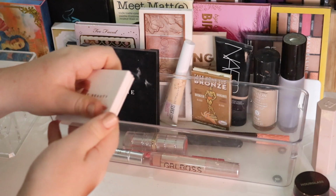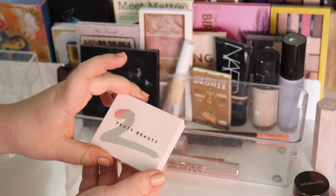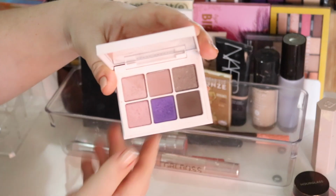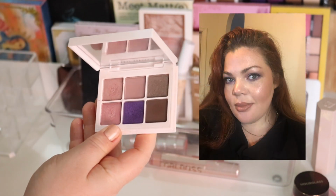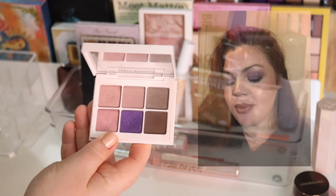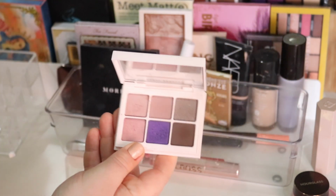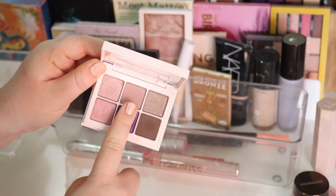My eyeshadows, I had more colourful and a more neutral. So my more colourful was the number 2 Snap Shadow called Cool Neutral. I think I used this once, I'll be honest. Maybe I used it twice actually. I did a whole purple look, I think. I just did purple when I used this, which is funny because you take this out and it's more of a pink palette.